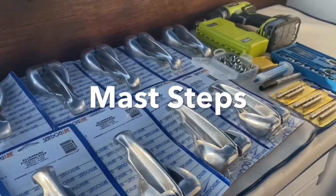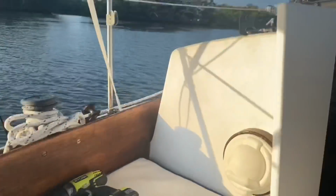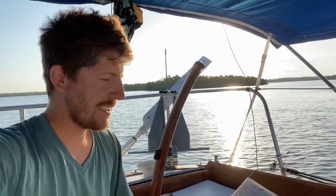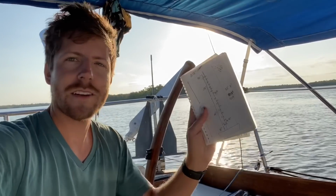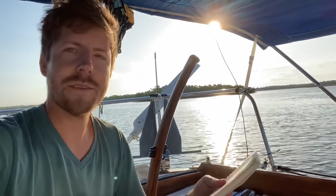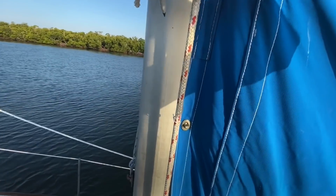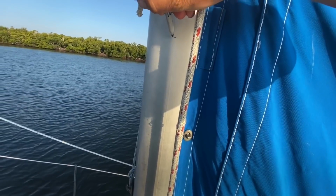The mast step install begins. I'm anchored at this nice calm spot. It looks like a good place to work. The steps are going to be 18.5 inches apart. I'll be using the winch as the first step. And then the first folding one will go right here.